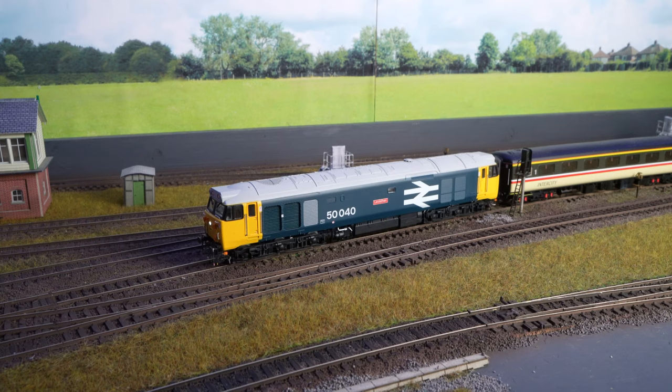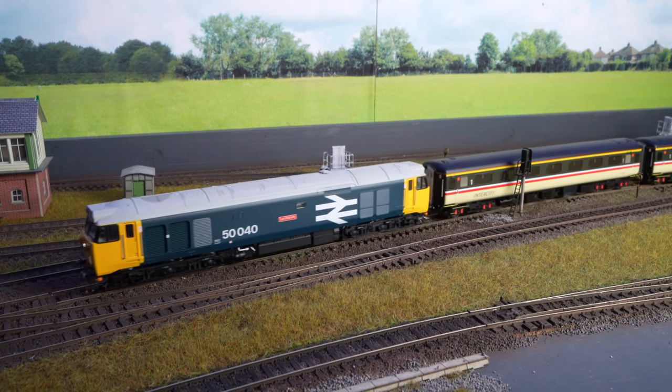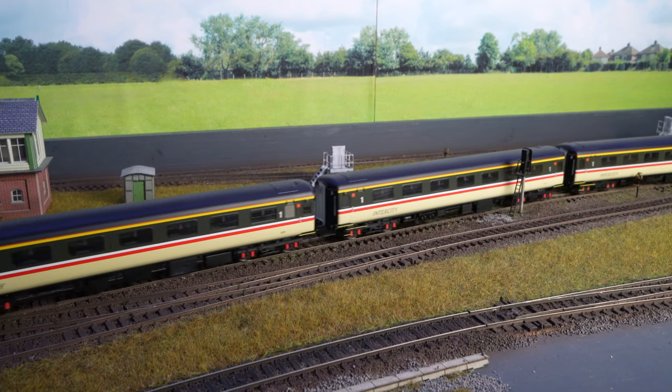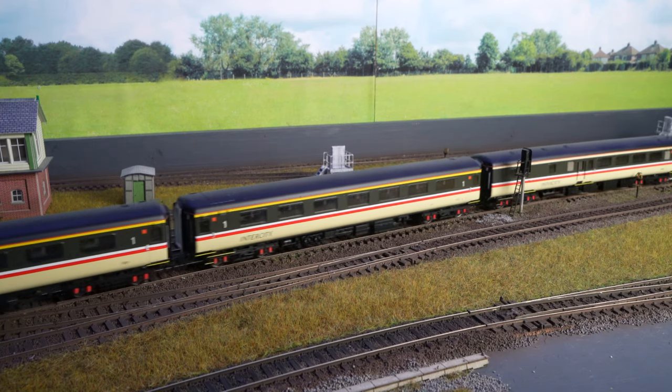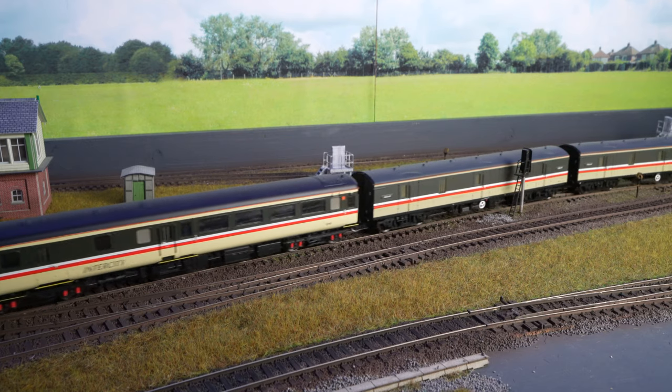This locomotive is generally paired with some Mark II intercity coaches and some motor rail coaches that carry vehicles.